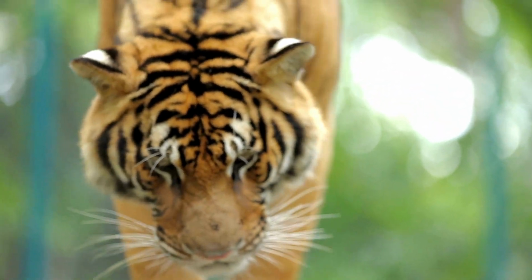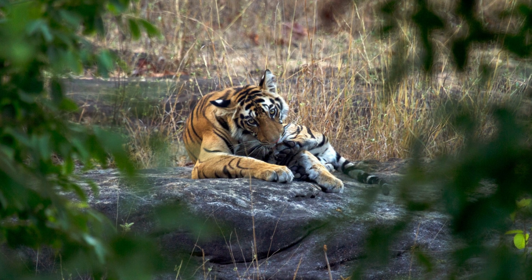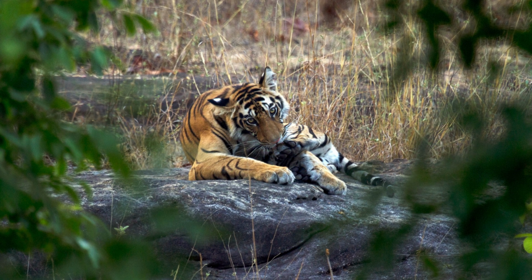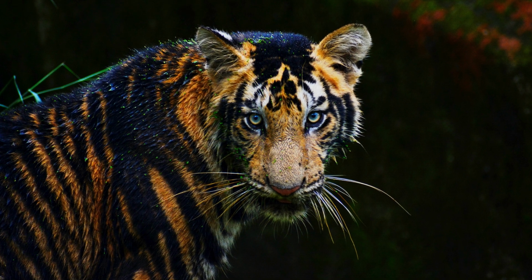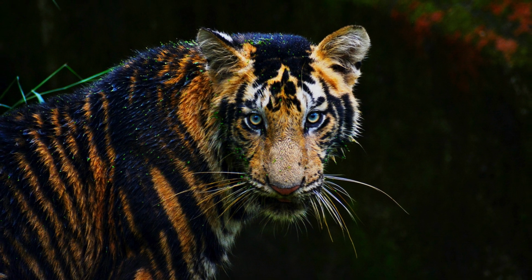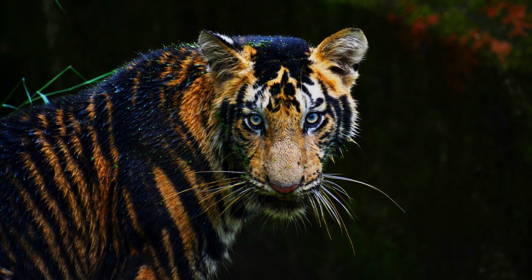It then drags its kill into a secluded spot, sometimes covering it with leaves or brush to return to later. The tiger's massive strength is on full display here, as it is capable of hauling carcasses much heavier than itself, a feat few other predators can achieve.